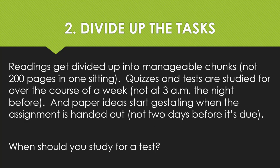Another thing that successful college students do is they divide things up. They do not, and I know it's hard because all of us are procrastinators at heart, but they do not wait until the night before to start writing that paper. They actually space it out and again, plan, use your planner. They don't study for the test the night before, they study for the test over a week's worth of time.